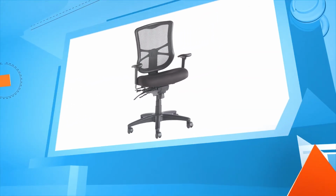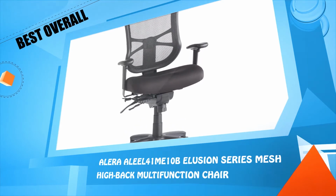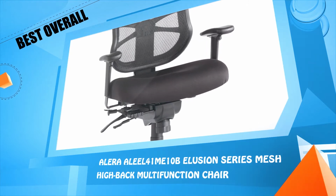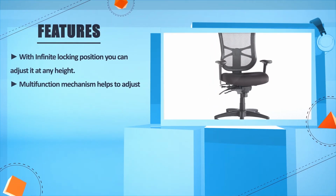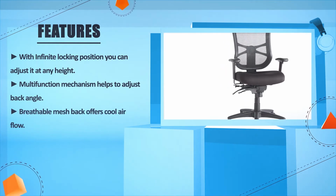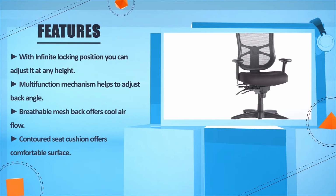Number 3. Alera ALEEL41ME10B Elusion Series Mesh High Back Multifunction Chair. With infinite locking position, you can adjust it at any height. Multifunction mechanism helps to adjust back angle. Breathable mesh back offers cool airflow. Contoured seat cushion offers a comfortable surface.